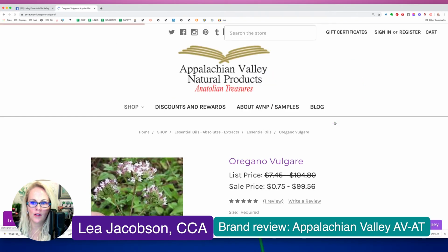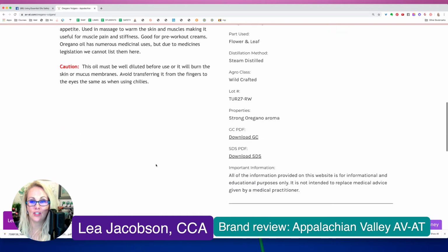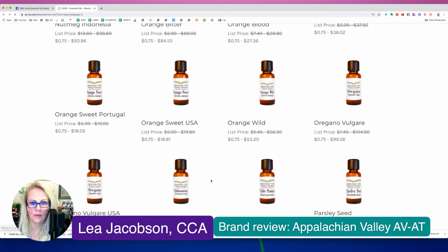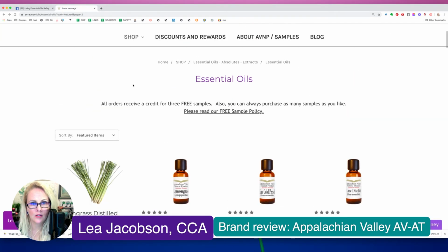And then other ones that do have safety issues, they really don't talk about. So they are suggesting oregano be well diluted, which is true. Yes. So it's also anticoagulant. So there are other safety issues here as well that aren't listed. So you are to be aware of that.